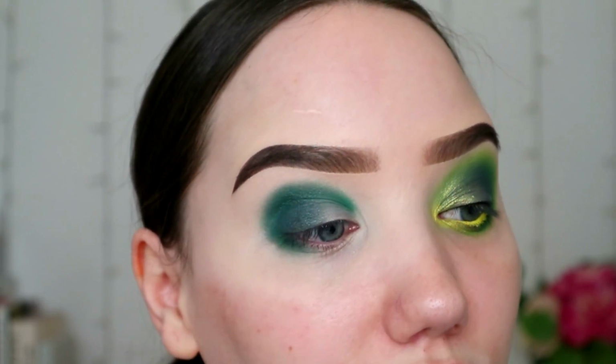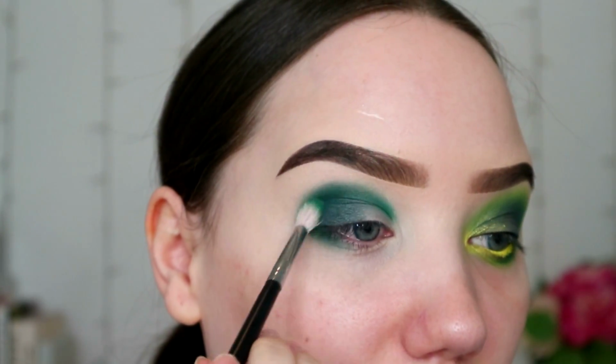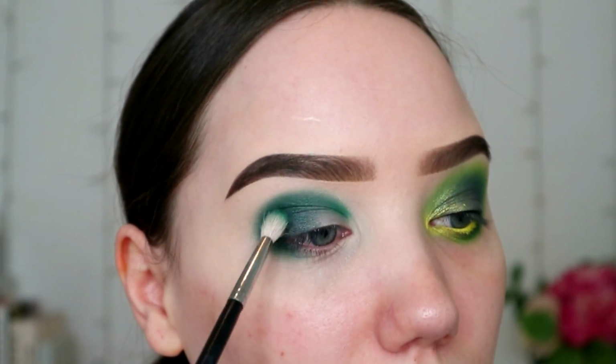This green actually is really nice for this matte with this metallic, because they're really pretty similar in tone, but the metallic is deeper when you really pack it on.